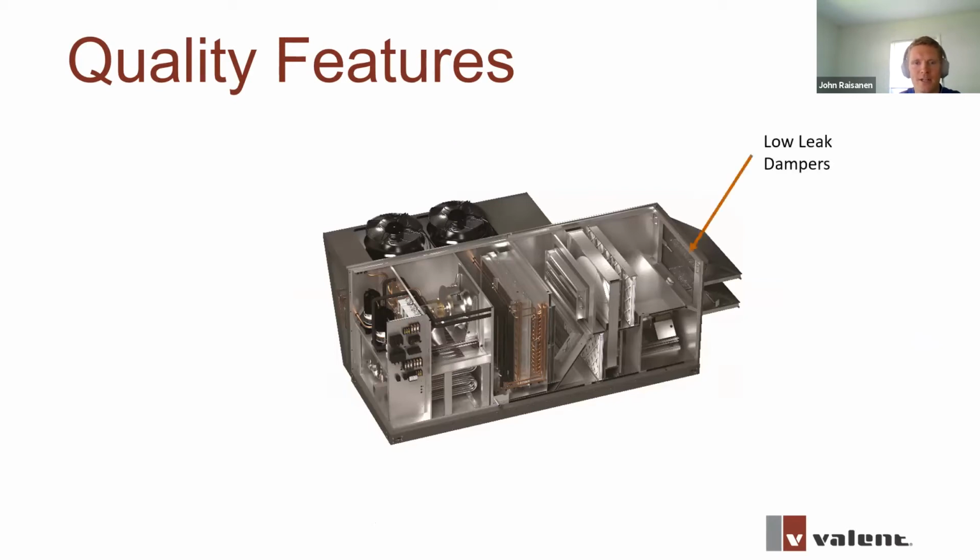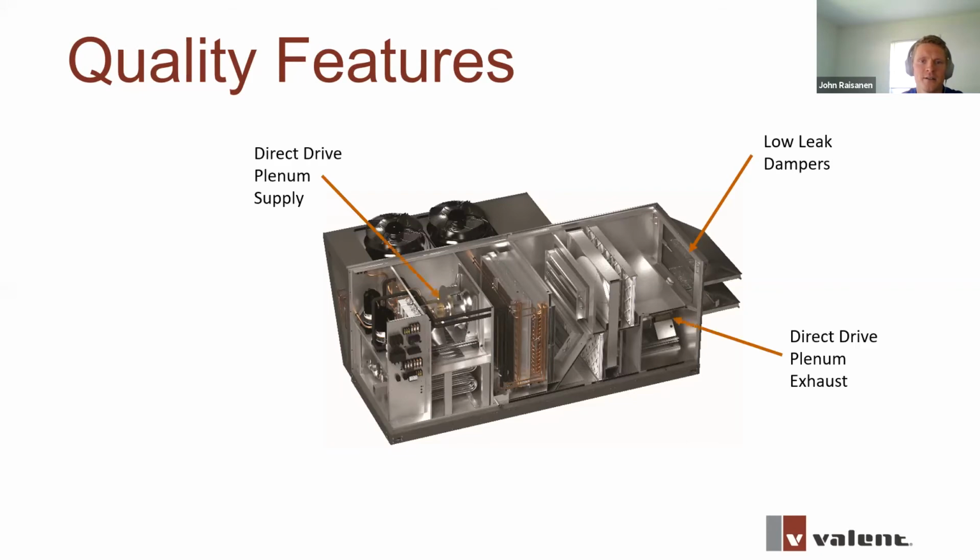So starting with the dampers, our dampers are class 1A leakage rated dampers. That means it's a 3 CFM per square foot leakage rating. It's going to prevent unwanted recirculated air if you're running in 100% outdoor air mode, or if you're running in recirc mode, which our units can do, you can shut those outdoor air dampers and prevent unwanted outdoor air leakage.